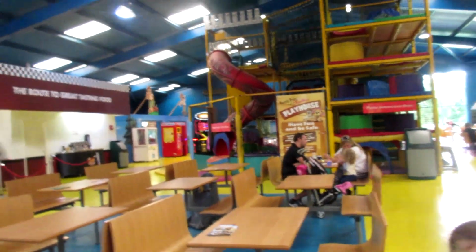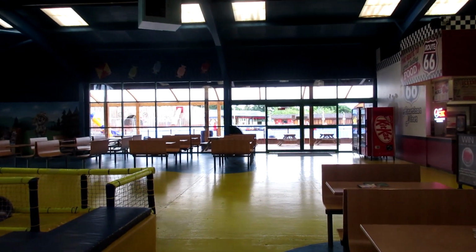But we're just about to leave the play area now. Rebecca wants to go on the dino cars and things again. So we're going to head out the doors and go and do that.